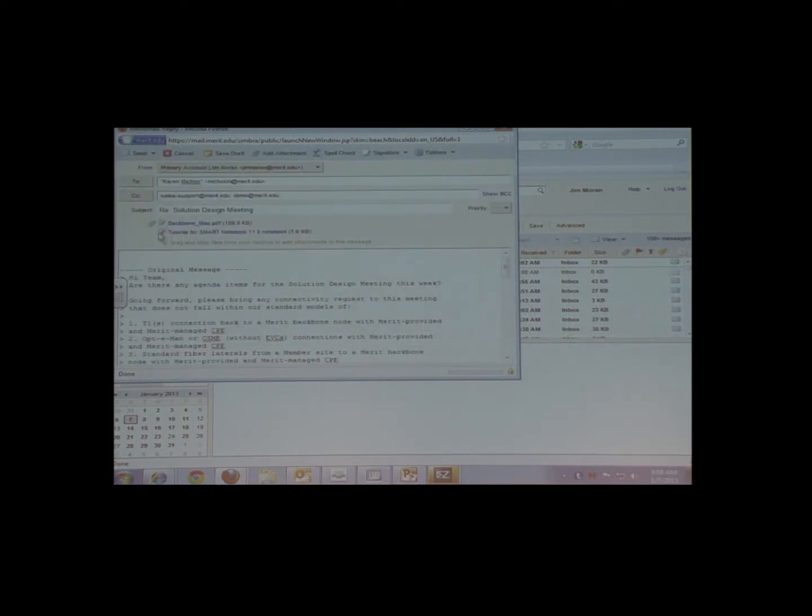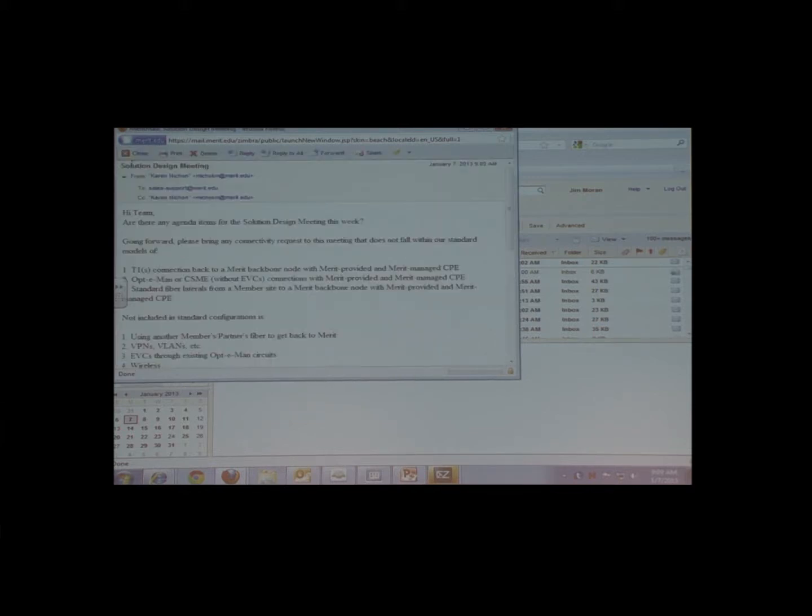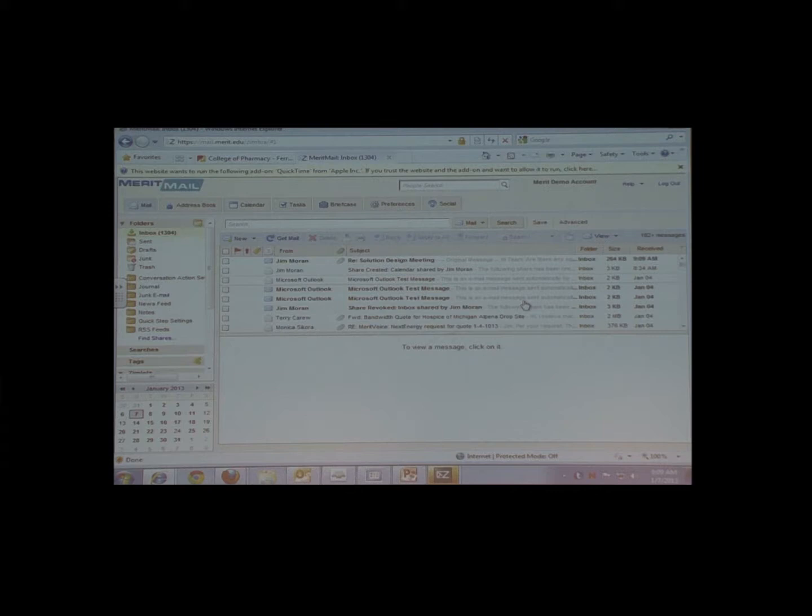So I'm going to keep this one actually and get rid of this one. And I'm going to send it to my other account here. So it's like I'm replying to Karen's account. We're going to go ahead and send that. And over here, I've logged into another Merit Mail account, not my personal Jim Moran account, but an account we call demo@merit.edu, so that you could see how messages look as they go back and forth between users.